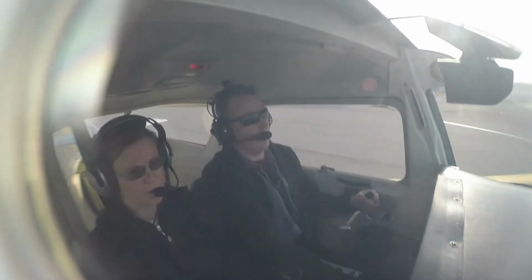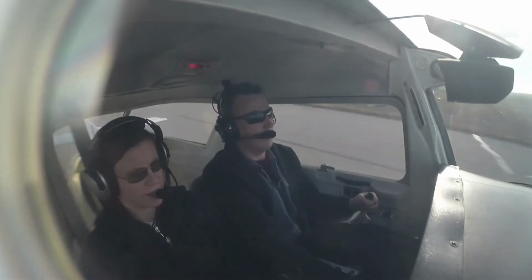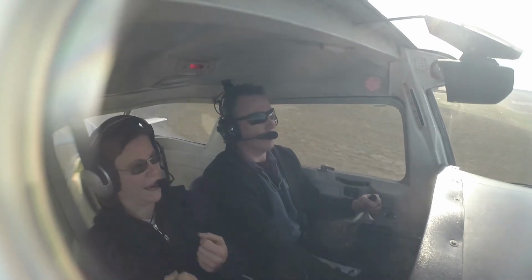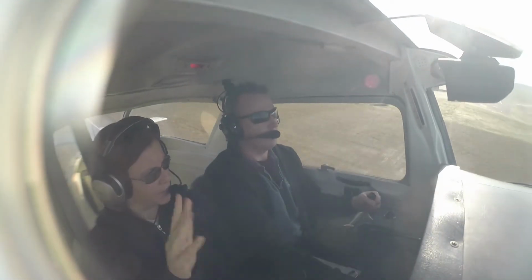And don't hold it up. Just start pulling it back. The plane will take off when it's ready to go. So this shouldn't be a kind of a pull back. It should just be gentle. And then the plane will go.